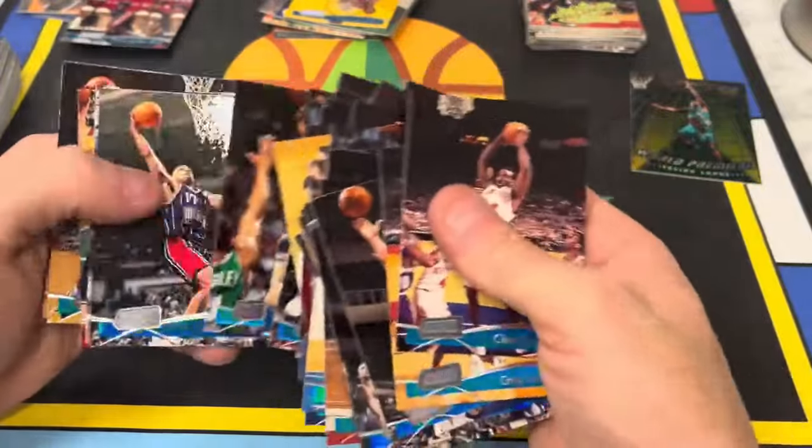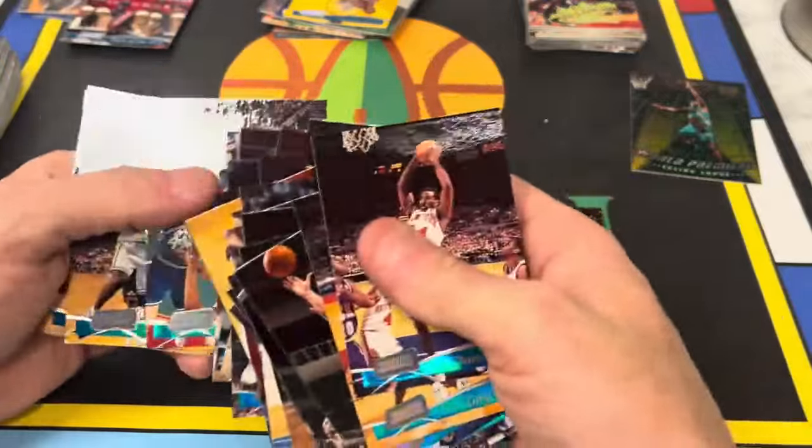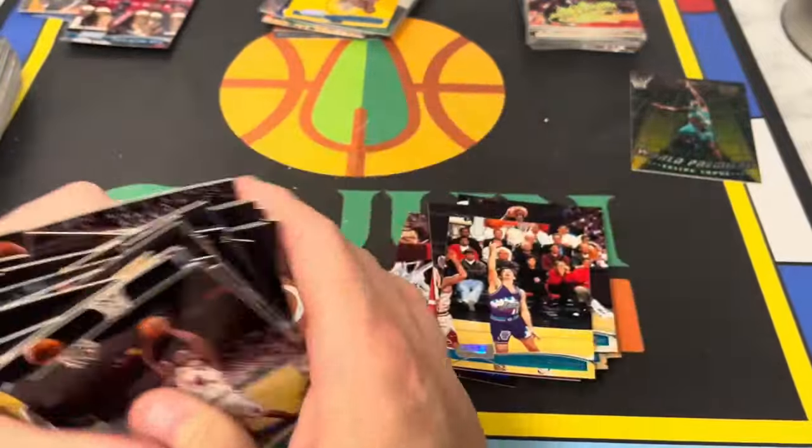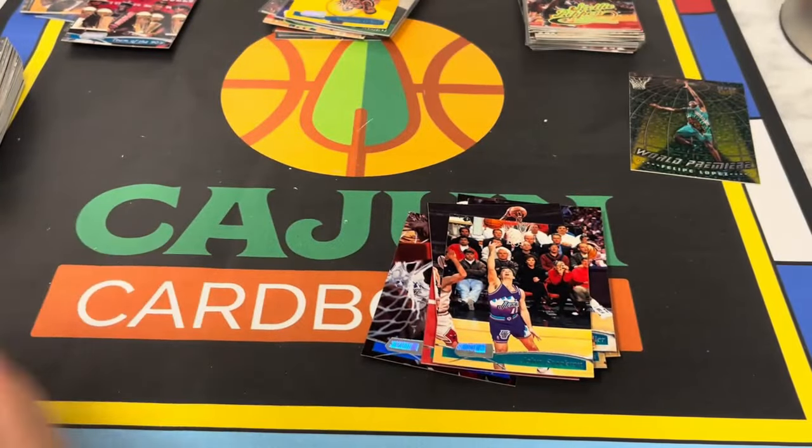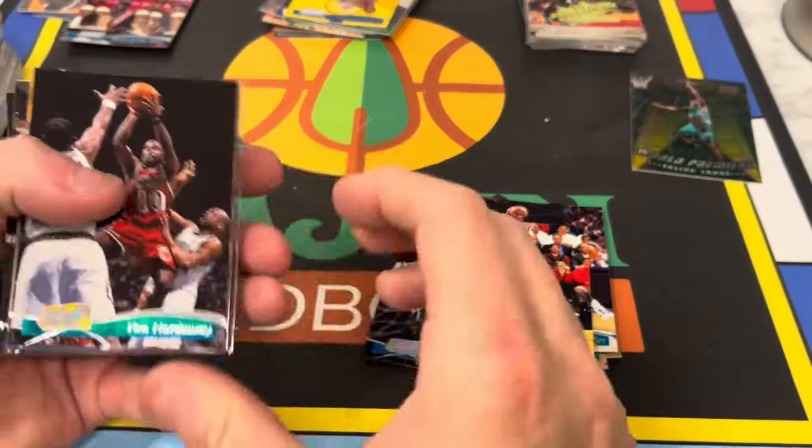Because the Jordan is a relatively low pop, if I recall. I'd have to look it up. And you guys can look it up and call my bluff on that. But I think the Jordan 97 Stadium Club is a PSA 10 low pop. Not low, but I mean pretty low pop card, if I'm not mistaken.